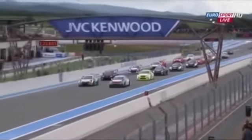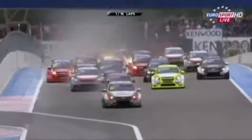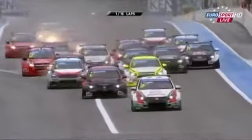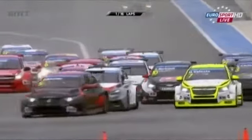The grid is complete. Ivan Muller on pole from Gabriele Tarquini. Wet weather track. Everybody on wet tyres as they must be. And away they go. There is no chance now to mix your tyres. Dreadful start for Ivan Muller. He's been passed by 2 Hondas, and he'll have a Chevrolet in either door mirror as he comes down. He blocks, takes the path of Djurkovic, but it is Tarquini and Mikelic who are first and second, and behind, let's look for the other Citroëns. They're in amongst the Ladas.